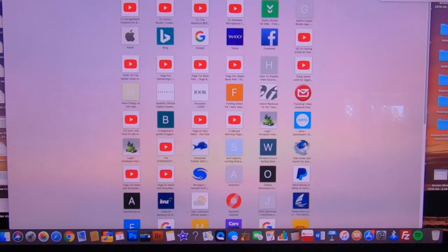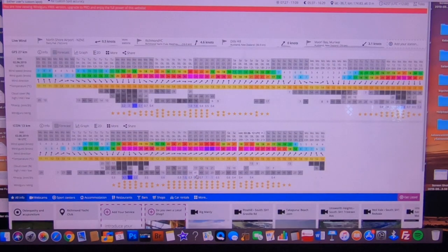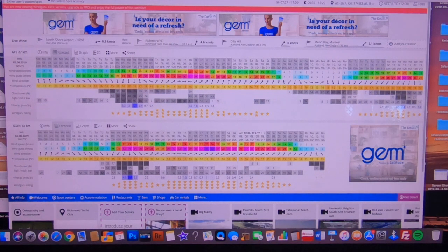So first thing is I'll look at Windguru and check what's happening there and see where they reckon there's going to be a drop in the wind. So we're going to have a look at that chart. Here's Windguru, and you can see it lays out the days across here: Monday, Tuesday, Wednesday, and today is Monday.